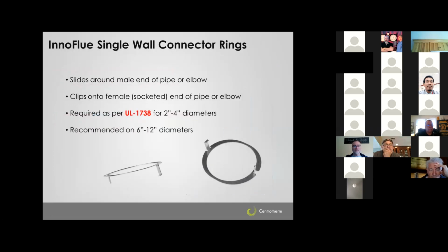That connector ring, like I said, is part of the UL 1738 for the smaller residential diameters, but Centrotherm certainly recommends using them on the larger commercial as well. It doesn't hurt you. It's just a slightly added cost to buy the ring, but they make them for the 6 all the way through the 12. And a couple of things just to point out.